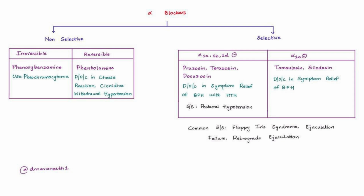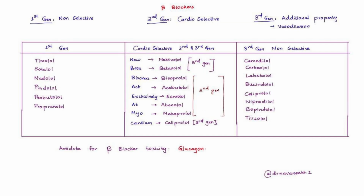More precise. And are there other side effects with these selective ones? I think I remember reading about floppy iris syndrome. Yes, that's one. And sometimes ejaculation issues like failure or retrograde ejaculation can happen too. Things to be aware of. Okay, let's switch gears then. Beta blockers, the LOL drugs. Yes, the lols. It's a pretty useful way to spot them. And what's fascinating here is the generational thing. You've got first gen, which are non-selective, second gen, more cardio-selective, focusing on the heart, and then third generation beta blockers, which bring extra benefits to the table, like vasodilation.